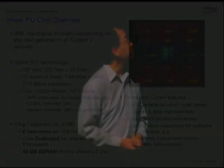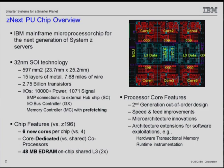Okay, here we go. Highlights of the chip: 32 nanometer SOI technology. Scott Taylor went over this during the Power7+ chip talk, so I'm not going to go over it too much. It allowed us to build a close to 600 square millimeter chip with 15 layers of metal, two more than Power7+, about 8 miles of wires, and close to 3 billion transistors. I thought I was going to have the most, but it looks like SPARC beats me.